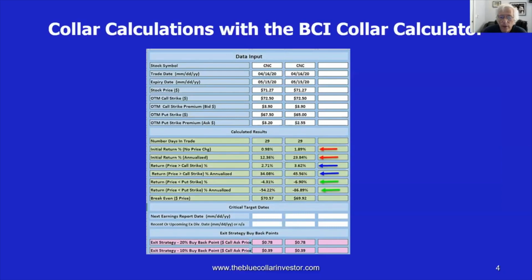If we look at the green cells below the white cells, and for those of you just listening to the podcast, I'll describe it to you. The net trade with the 67.50 strike resulted in a 0.98% 1-month return. Now, if the price of the stock went up to the 72.50 call strike, our 1-month return would be 2.71%. That annualizes out to 34%.